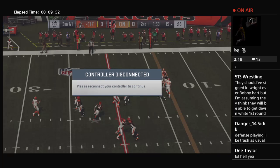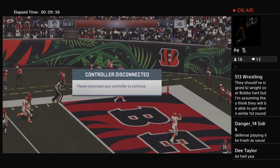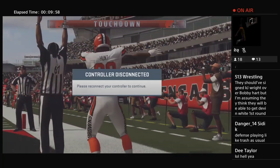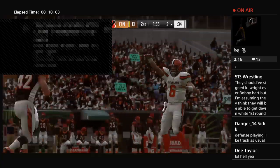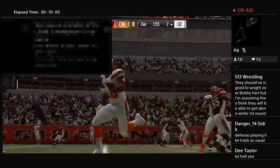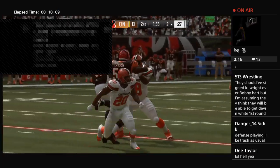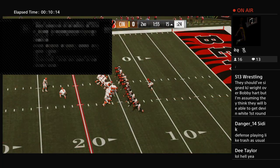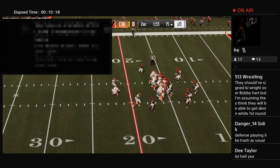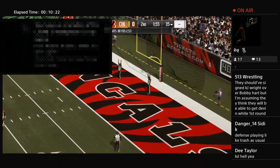On 3rd and 1, here's Mayfield. Now they set up the screen. That's complete. And he'll take it into the end zone for a Browns touchdown. A great play there. A 15-yard touchdown grab. And the Browns add 6 to their lead. Now the extra point. Extra point right down the middle. And the lead grows to 10-0.